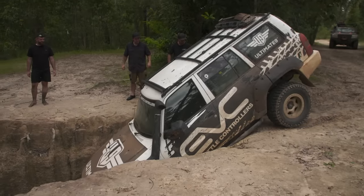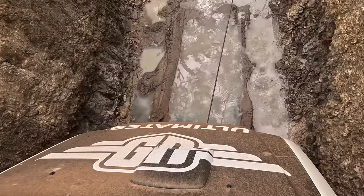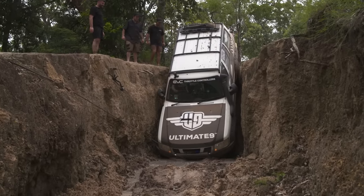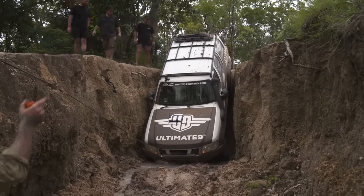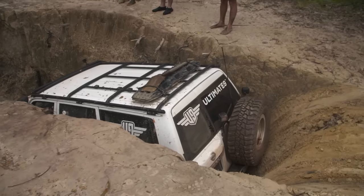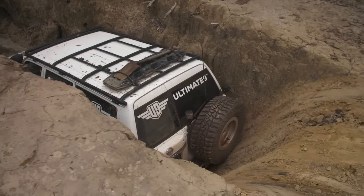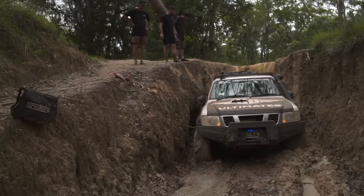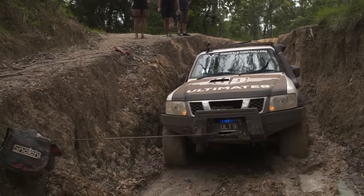Oh my gosh. Wow. Oh, that was pretty controlled. Oh, that was nice. Yeah. Oh, he could have driven that, I reckon. Yeah. And he could have driven it for sure. Look at that. The rear of the bars is smoothing it out for the next guy. Pigeon Pete. Pigeon Pete, he's on again.